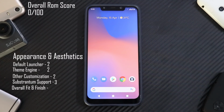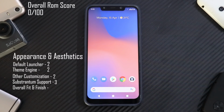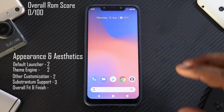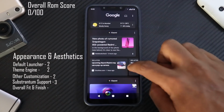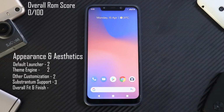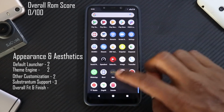So the last part, and a very important one in appearance and aesthetics for this particular ROM, is overall fit and finish. Now the reason I like it so much: the moment you boot into this ROM for the first time, you will see that this is how the home screen looks, and if you swipe to the left you have the Google feed. So this ROM stands true to its name of a Pixel Experience ROM. It gives you a very stockish and clean feel when it comes to the looks and other aspects of this particular ROM. At the same time, the launcher itself is very smooth.